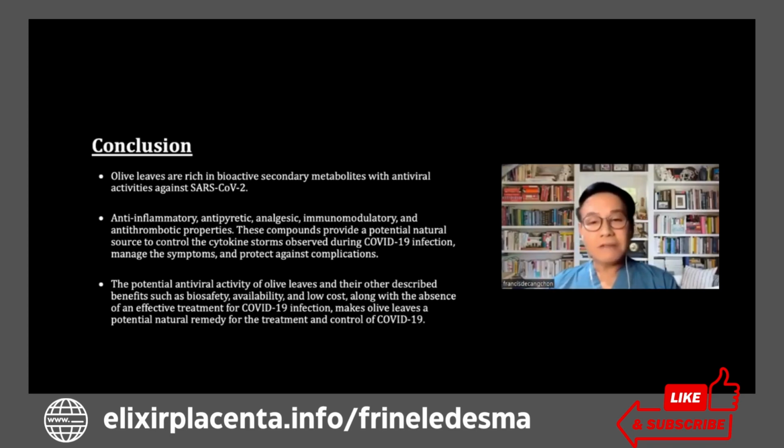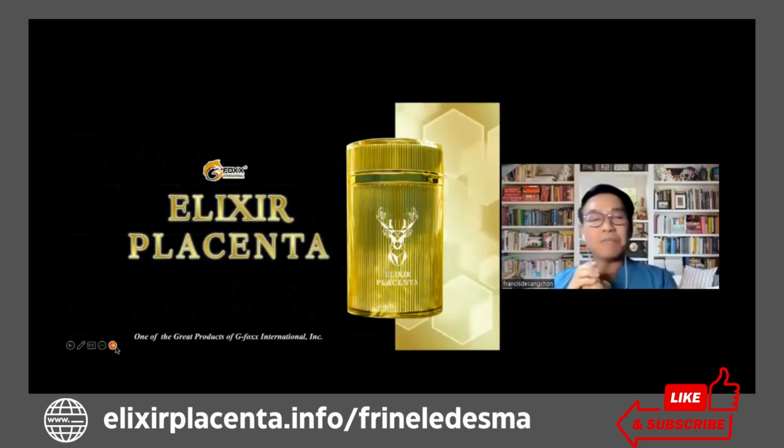And other complications. Also, olive leaf extract has antiviral activity that has been described to have benefits, which include its biosafety, its availability, and low cost. Unlike the expensive remdesivir or tocilizumab, which is about 6,000 per dose, this one is cheap. So this natural remedy should be given a chance, with more experiments to develop it into a more potent anti-COVID treatment. It should not just be included in supplements, but needs to be in a pure form.